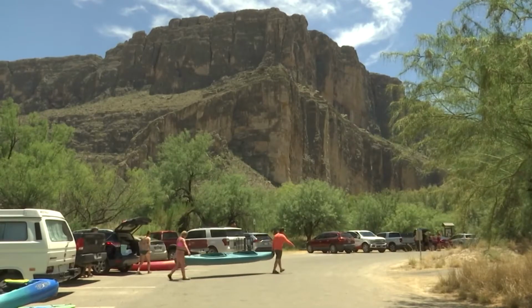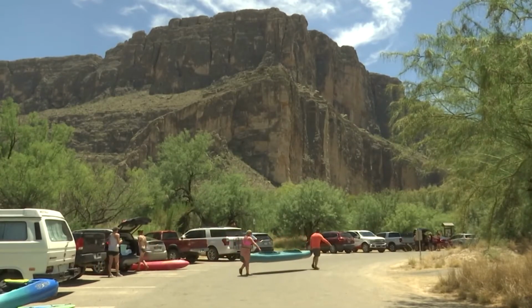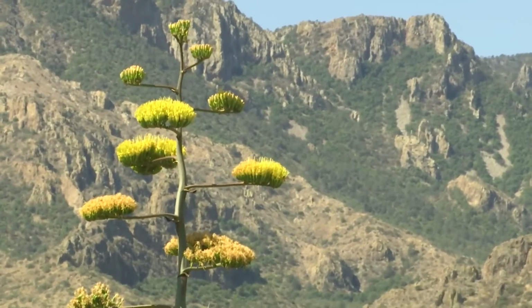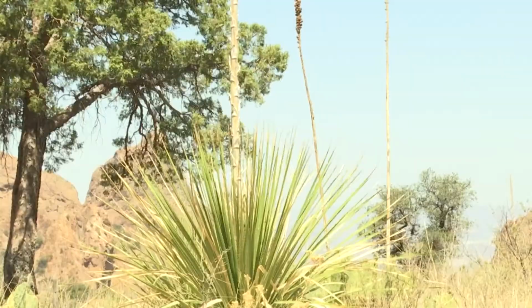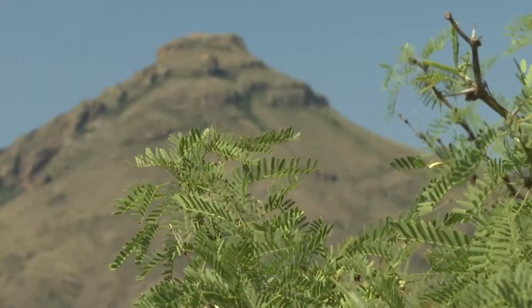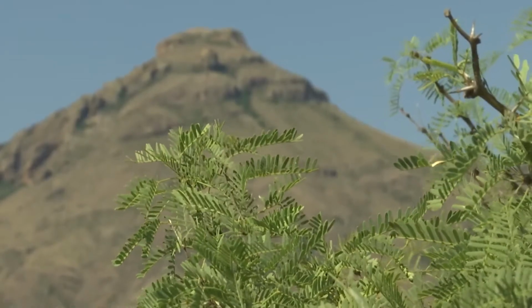Many are experiencing the park from the comfort of their cars. And maybe do some scenic driving in the comfort of your car during the heat of the afternoon. And wildlife that you may not find anywhere else. Big Bend has more species of birds, more species of reptiles, more species of cactus, and butterflies, and ants, and scorpions than any other national park, and more species of bats than any other national park.